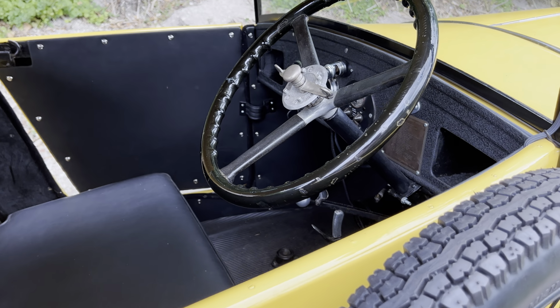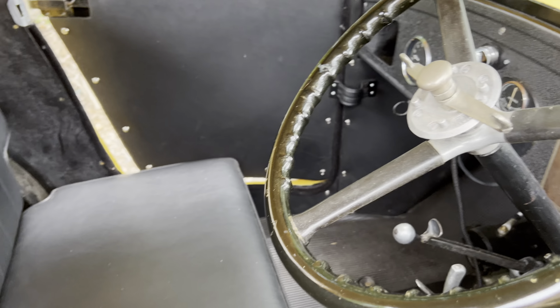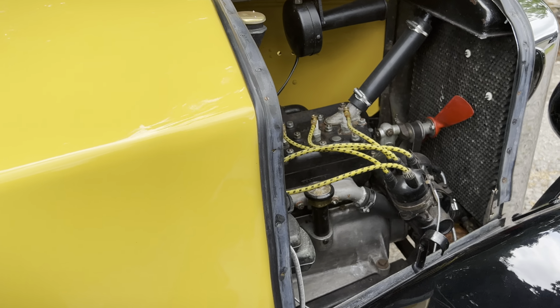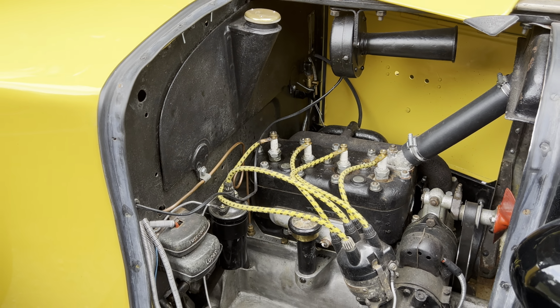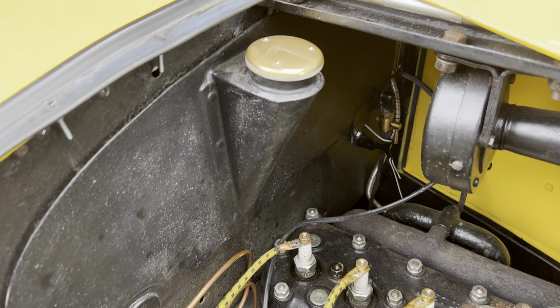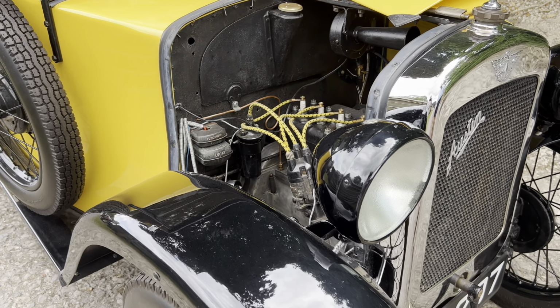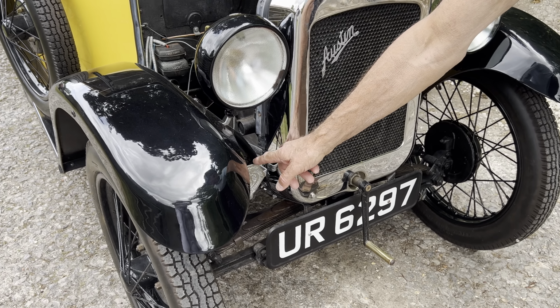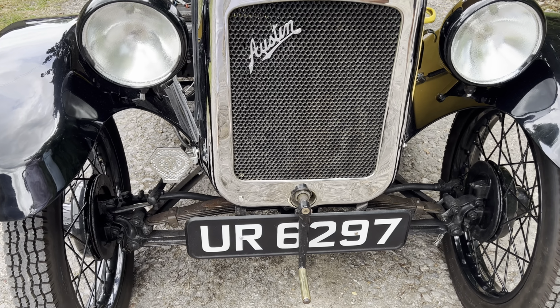Obviously a door on the other side. Oh yes, indeed. Yes, you have to be quite nimble, like me. Of course, being 1930, she's coil rather than magneto. And a touch of authenticity there, that is the type of AA badge that was fitted to commercial vehicles when one was a member.